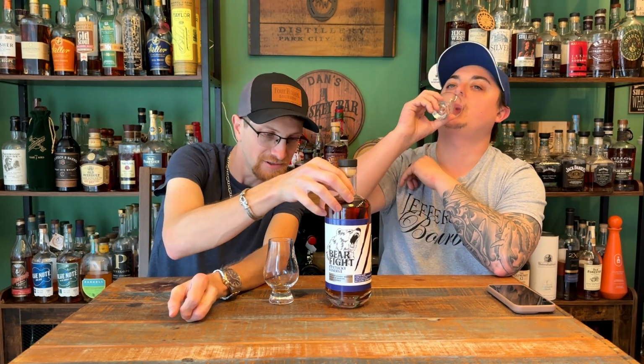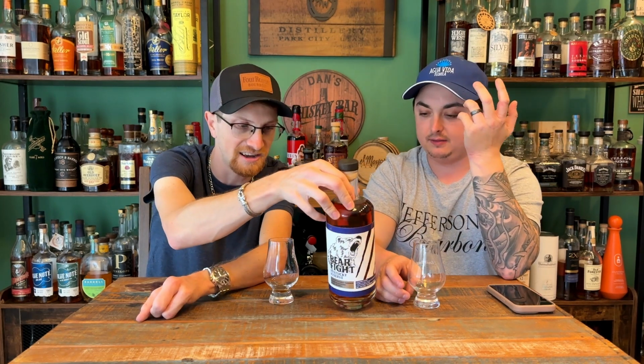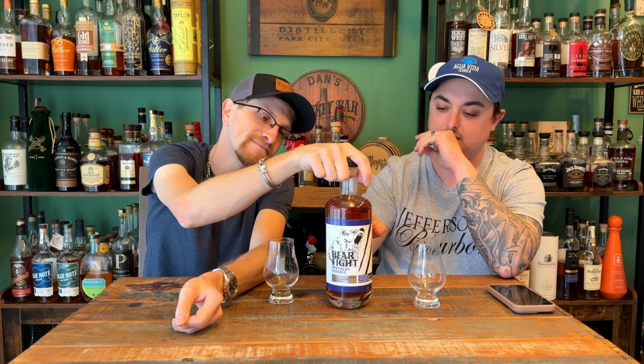It's a high rye mash bill, right? Because it tastes like a high rye mash bill. Bold and spicy from I think it's just young. It's a high rye. Yeah, so if I had to guess, from knowing this brand well, it's probably 2 to 4 year old barrels. Because it just tastes like bourbon. Yeah, and the coloring doesn't line up for me either.